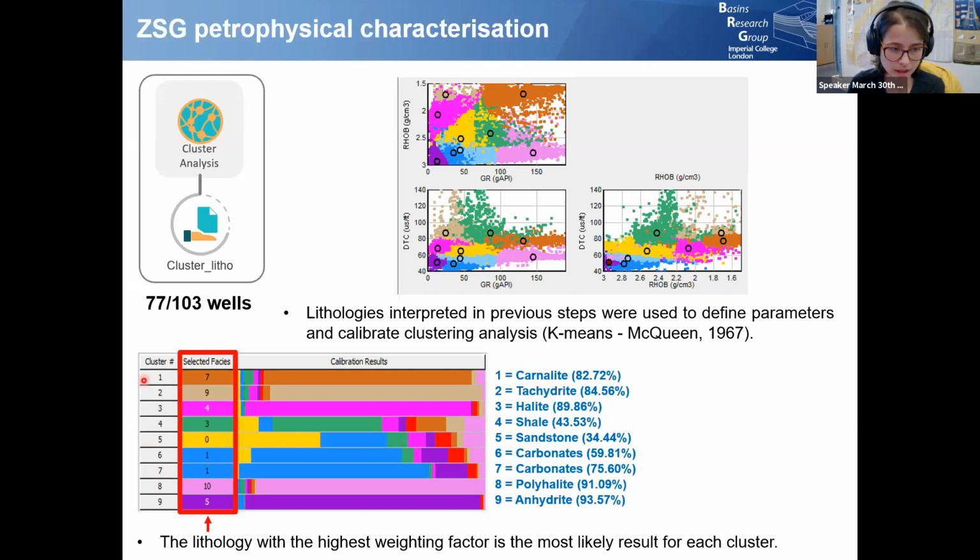So the calibration results are summarized in this bar graph, in which the clusters are represented in the rows, and the lithologies associated with them, so the most likely lithologies, are in this column. So the lithology log generated by this method was then used to fill the remaining gaps of interpretation in those 77 wells. And then once we finished this interpretation method, we've got all the 100 wells interpreted, and we've got the exact same compositional variability sorted out.